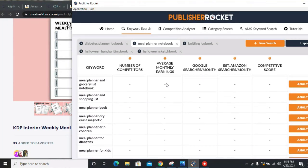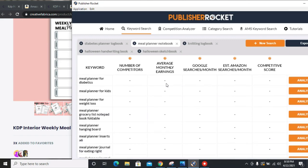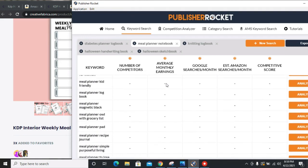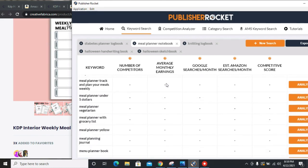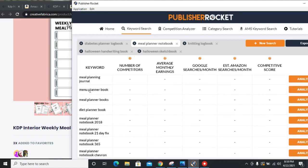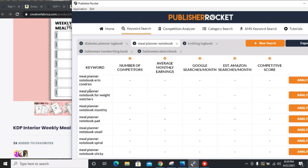And if you want to price your book at $5, because I saw a keyword there under $5. So if you're planning to price your book maybe 4.99 or something, I think it'll be advisable to use that keyword that says, yeah, here it is again, meal planner under $5. Some people are looking for planners that are under $5. So if you use keywords like that, it's really going to put your book on the spot.